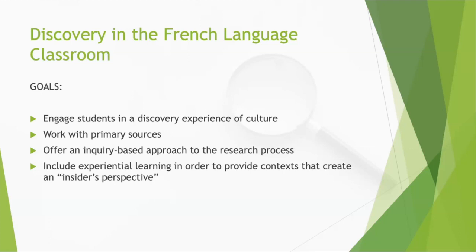The third point is offering an inquiry-based approach to the research process. So this involves working with students in cycles of observing, interpreting their observations, and then developing questions based on their interpretations, the things that they still are curious about, things that are evoked by what they have observed and interpreted. And then finally, including experiential learning in order to expose learners to contexts that create an insider's perspective.